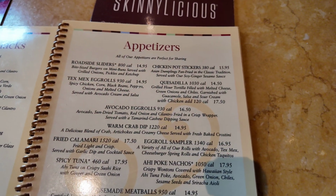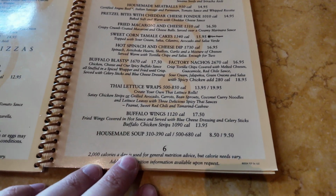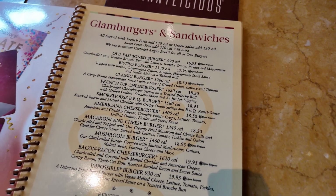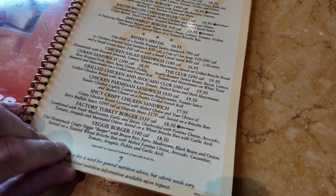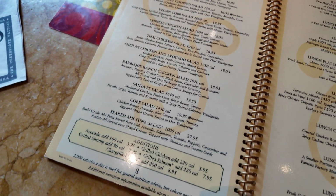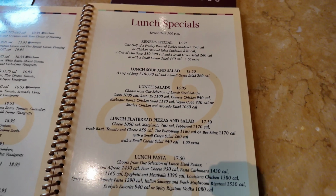Appetizers, sliders, egg rolls, chicken pot stickers, quesadilla. Again, far too much to go through, but the portions here are massive. So you've got glam burgers and sandwiches, loads of different varieties of burgers and sandwiches, salads. It's almost like a catalogue, a book, with this menu. And you've got lunch specials served until 5 PM, which we'll catch if we want that.